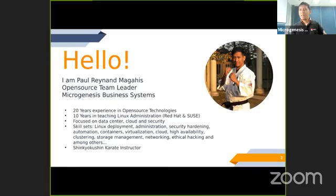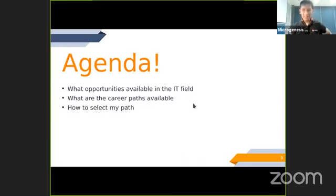In addition, like I mentioned earlier, I've been doing this for the past 20 years, 10 years in teaching Linux administration, which is an open source technology, both Red Hat and SUSE Linux, focused more on data center, cloud, and security, with skill sets from Linux deployment, administration, security, hardening, automation, and so on, among others. And I'm also a karate instructor, aside from being an IT professional.